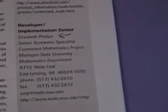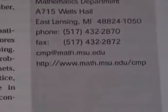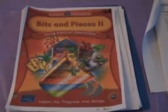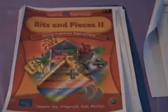The main developer here, who I actually got some email answers from, is Elizabeth Phillips, Senior Academic Specialist, and this is how you can contact her at cmp@math.msu.edu. And this is quite a controversial series. The most common summary I've seen is that this is absolutely the worst textbook ever written for middle school. Now, why would that be?